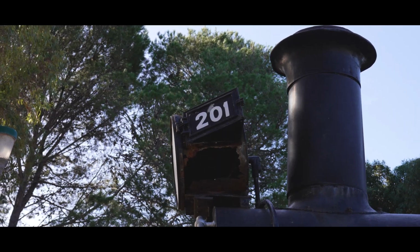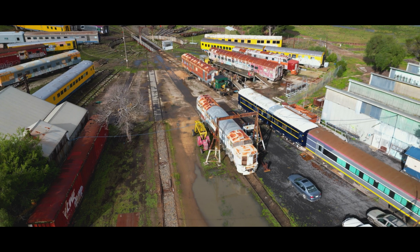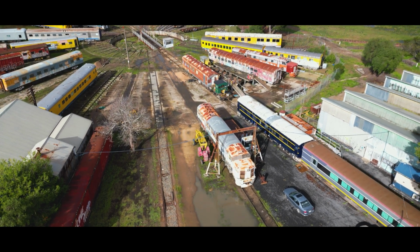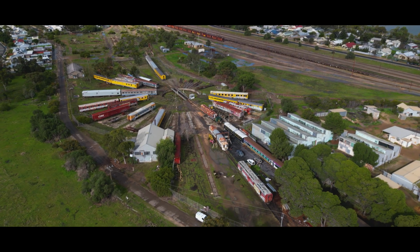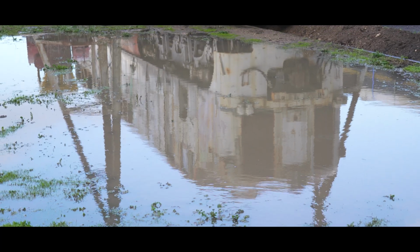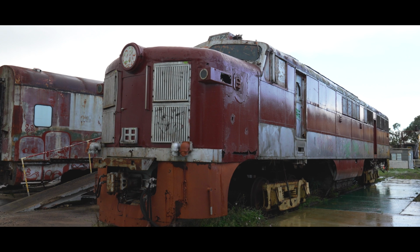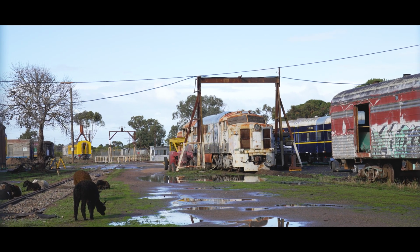And perhaps, one day, and maybe this is wishful thinking, it'd be nice to see the Tailem Bend Roundhouse open as a working museum, potentially welcoming trains back to the area. Currently though, it's closed to the public, but it does have one of my favourite locomotives, the mighty 900 class, which is undergoing reactivation work. Once again, that might be something for another video.